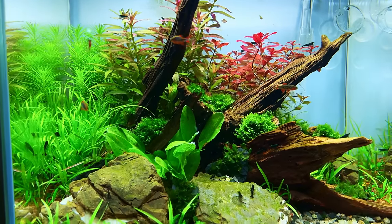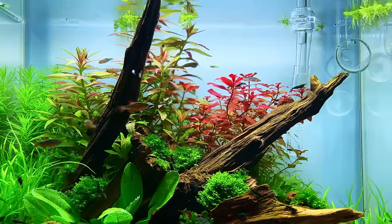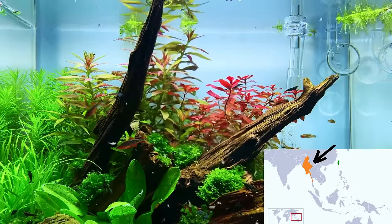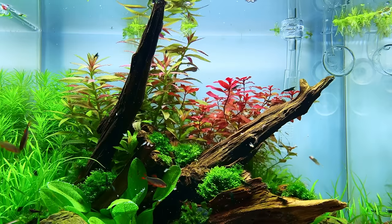But the reason I named this tank the Myanmar jungle is because all three of these fish are from Myanmar, which is a country in Asia. So I think that's pretty cool. We almost got ourselves a little biotope here.